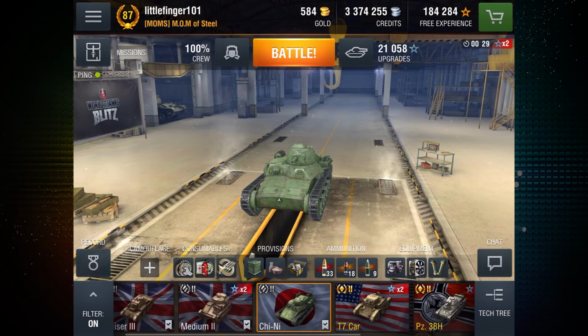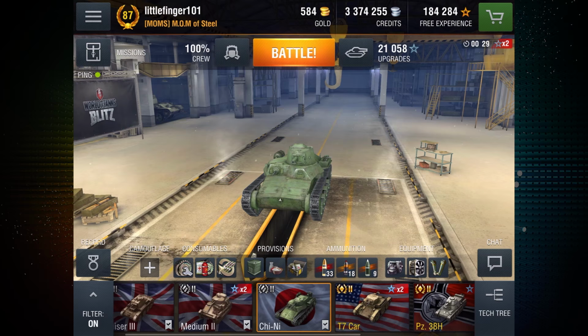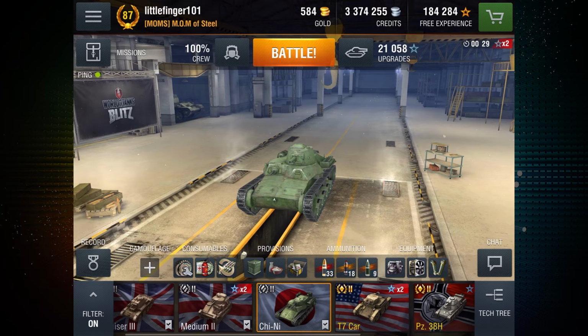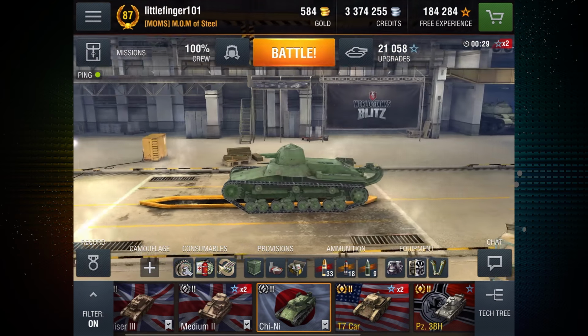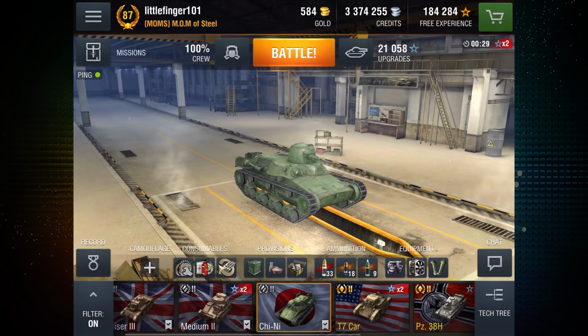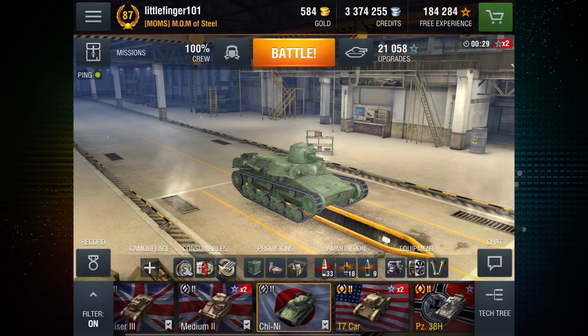Hey, I'm Littlefinger, back today. This time I'm talking about the Japanese medium tier 2 Chi-Ni. You can see it here in my garage. Turret's a little offset. It is kind of small. The tank is about average size for the tier.